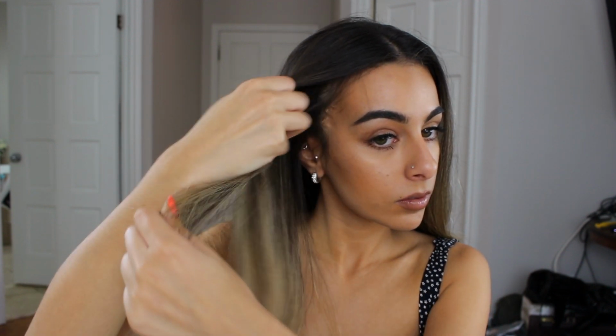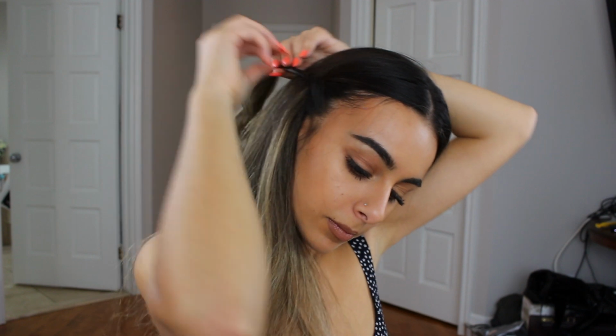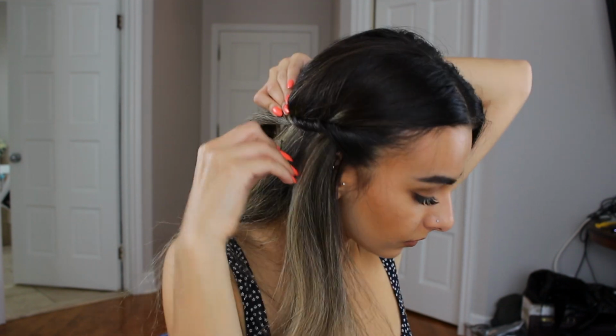Okay, so for this hairstyle, what I'm doing is I'm starting with one side of my face and I'm taking a small section of hair from the front and twisting it back. So I really like this look because I feel like it allows me to have my hair down, which I really like, yet it keeps my hair out of my face and makes it look very cute and different.